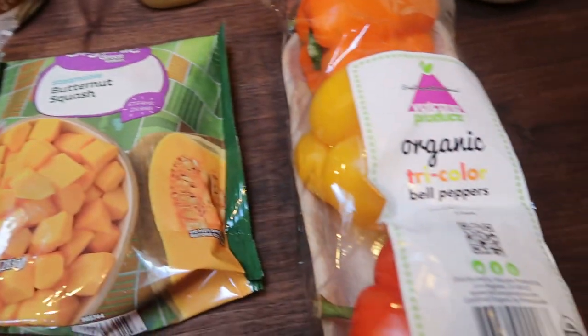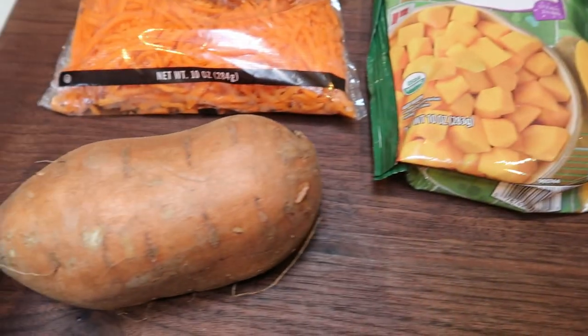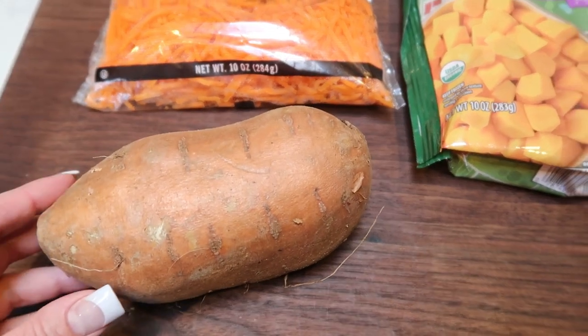I'm gonna do that. We need a red bell pepper, so I just am going to pull the red out of here, and then a sweet potato. Now, it calls for a small sweet potato.